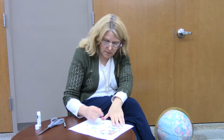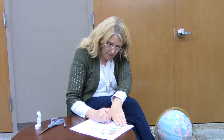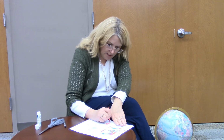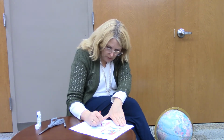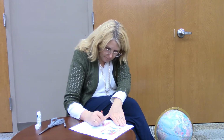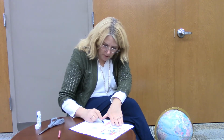Okay, and here's the flag of Egypt that we're going to color in, and it only takes 2 color crayons because it's red on the top and black on the bottom and white in the middle. That makes it easy, so we don't even have to worry about coloring in that eagle. Okay, and that eagle is called the Egyptian Eagle of Saladin, and it's an important, famous symbol of Egypt. So we're going to color it red here and black on the bottom.